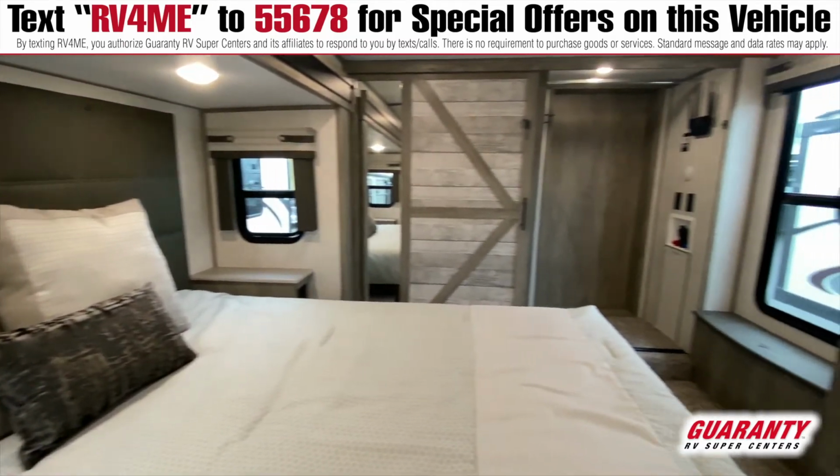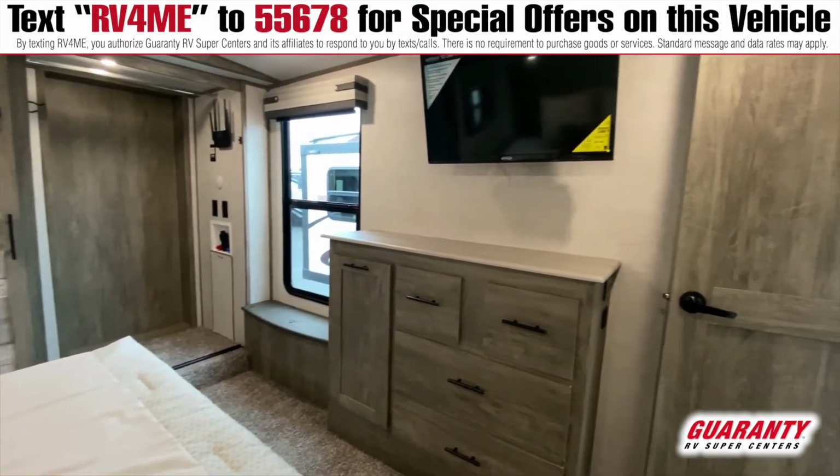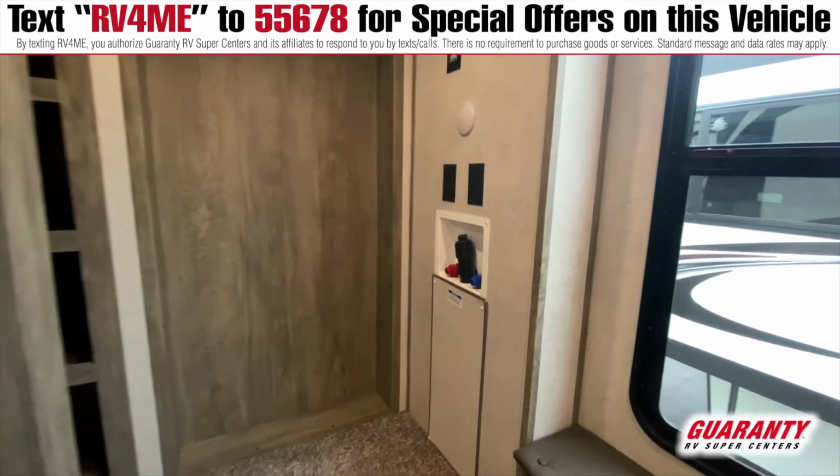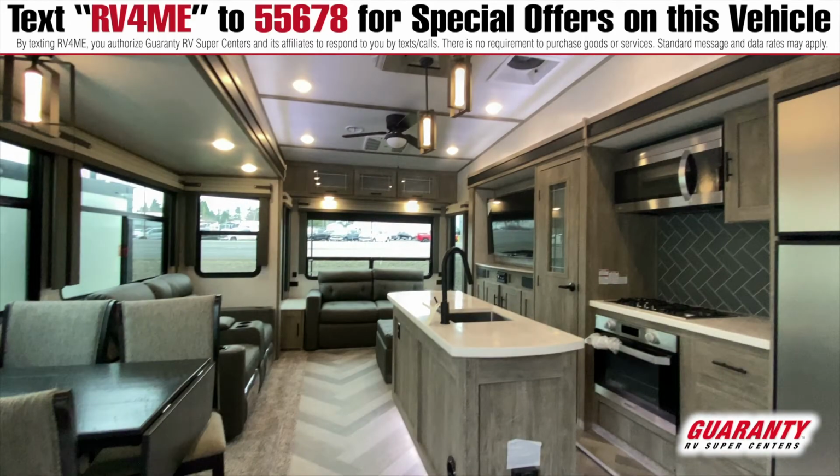It is a beautiful coach with tons of storage. Folks, another thing that this coach offers is a huge amount of windows. The windows are very large, has great daylight coming into the coach, which is really important to you.